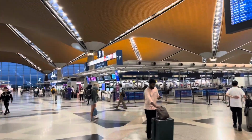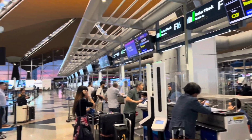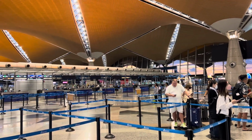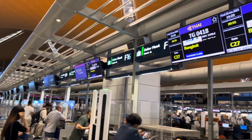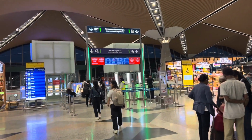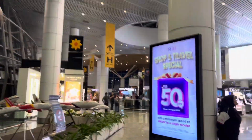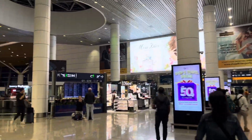After having a quick look at the expansive check-in area, let's quickly check in for flight TG0418 from Kuala Lumpur to Bangkok, with a relatively small crowd since we were able to arrive at the airport a little earlier. Alright, now that we have our nicely designed boarding pass in paper, let's head on over to immigration. Since there was no customs checks, I was able to get past quickly, have a look at the usual KLIA plane models, and head on over to the satellite gate.